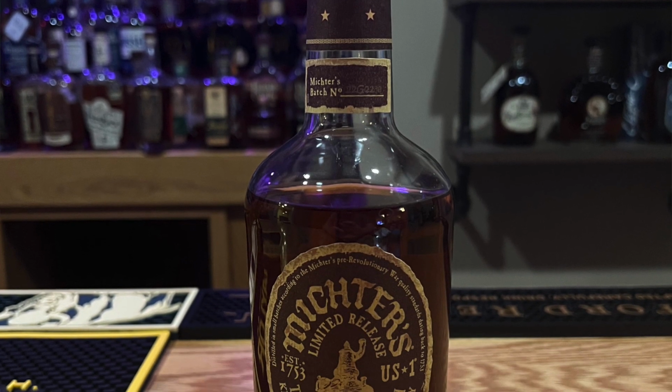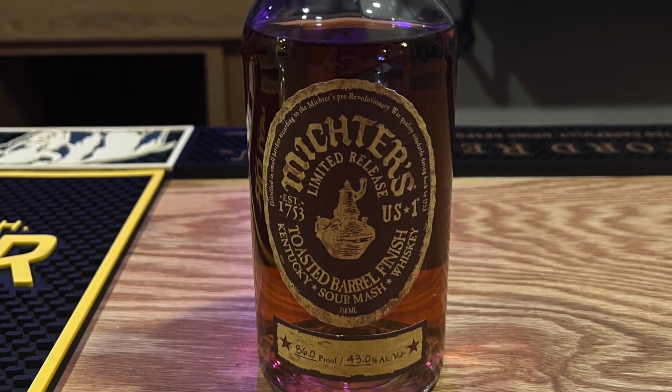This is batch 22G2240, it looks like. So I'm guessing that's 2022. They've been doing this since 2014. It's 86 proof, so not real high on that. It's just their regular Michter's US 1 bourbon, sour mash, that they put in a toasted barrel for an unknown amount of time. They used to say that it was 26 days. I think they got away from saying that because their bourbon also does not have an age statement. So keeping things under wraps over there, it seems like.